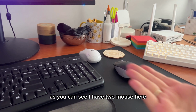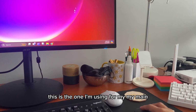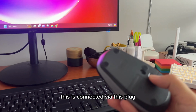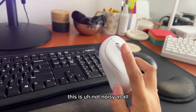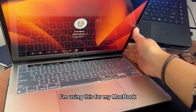As you can see, I have two mice here. This is the one that I'm using for my main screen. This is connected via this plug. At the same time, I have this new one. This is not noisy at all. And I'm using this for my MacBook.